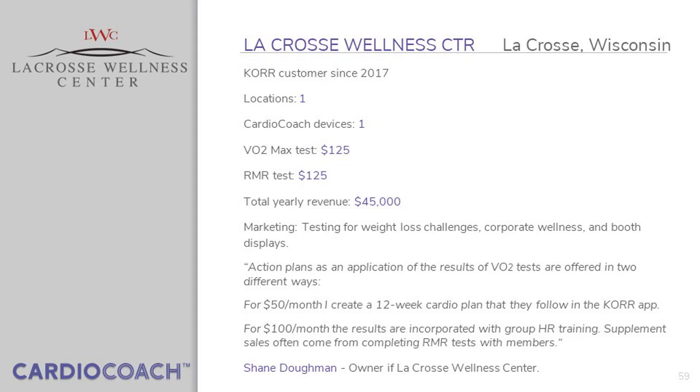For marketing, they use it to test for weight loss challenges, corporate wellness, and booth displays. And here's Shane Doman, the owner, who reports that he offers a $50 a month plan where he creates a 12-week cardio plan that is used in the app. And for $100 a month, the results are incorporated with group heart rate training. He adds that supplement sales often come from completing RMR tests with members.